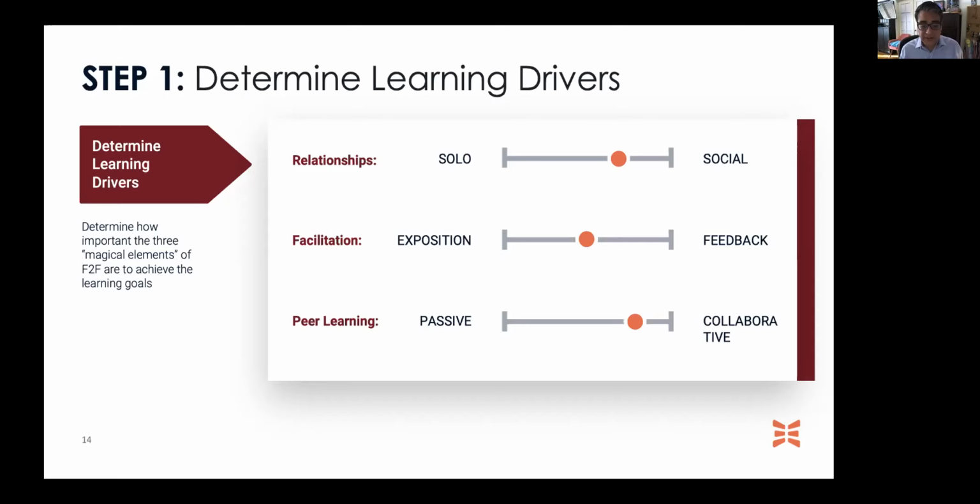And here on the spectrum, we're looking at passive compared to collaborative or active learning. Now, peer learning can be passive. For example, maybe you might just want to make sure that the learners have access to some YouTube videos that you've curated.